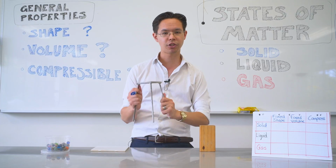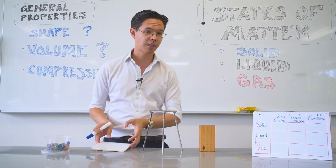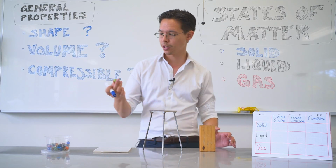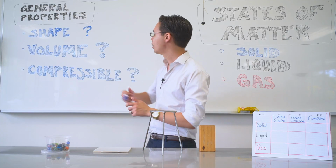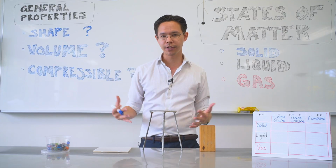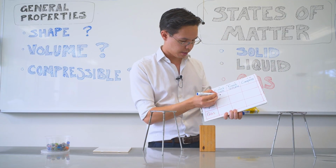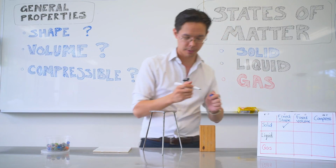So I can't really change the shape of this unless I really put a lot of effort into it to try and bend it. This, I can't change the shape unless I break it. And these marbles, I would have no hope of changing their shape unless I smashed it with a hammer. So we can say that for solids, in general, they have a fixed shape that is not easily changed. So with that said, I'll give it a tick in our table here for fixed shape.